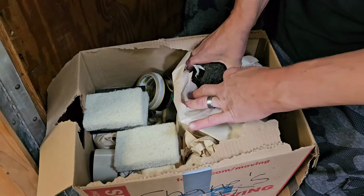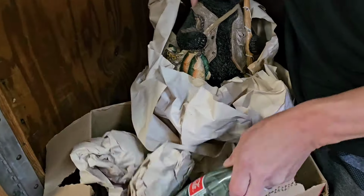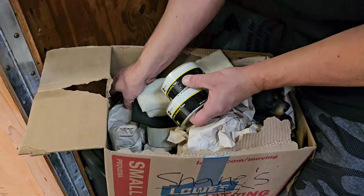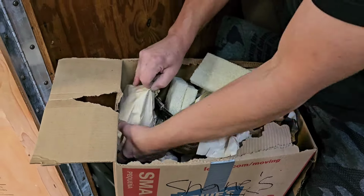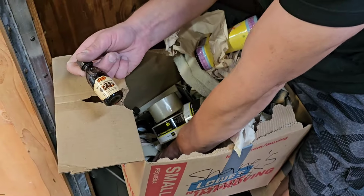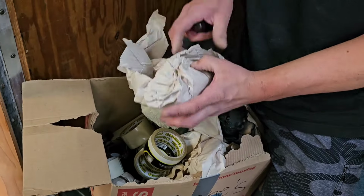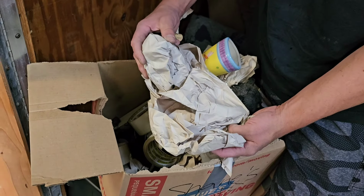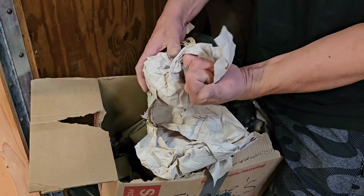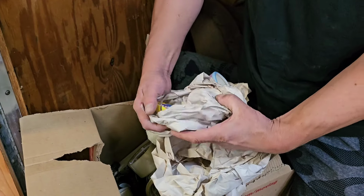What the heck is this? Oh, frozen. Fishing gear. Camping gear. Coke bottle. Tape. Boots. Ooh, syrup. Everyone likes syrup. Uh-oh. Inside here. Fun gun.